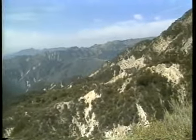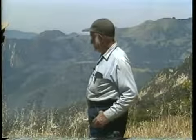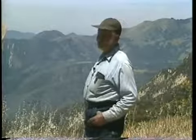So you rode up on those cars yourself? Well, I've ridden on the cars many, many times. It used to be a favorite Sunday pastime to come up and ride the tram up here and look around and take a ride back down again.